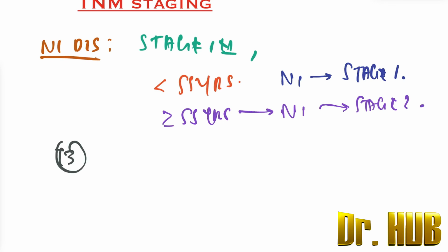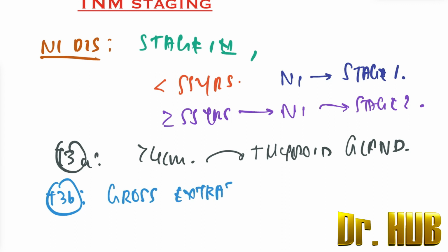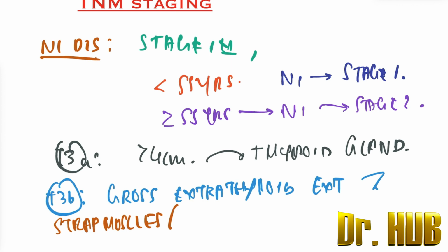Next we move on to the T3. So T3A is a new category for tumors greater than 4 centimeters that are confined to the thyroid gland. Next is the T3B. Here T3B is a new category for tumors of any size demonstrating gross extrathyroid extension, and this extension is into the strap muscles. So what are the strap muscles? The strap muscles are the sternohyoid, the sternothyroid, the thyrohyoid, or the omohyoid muscles.